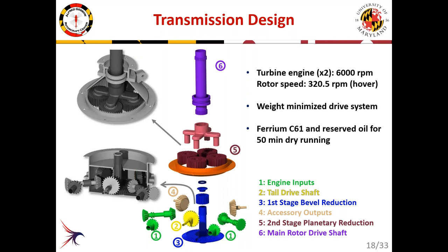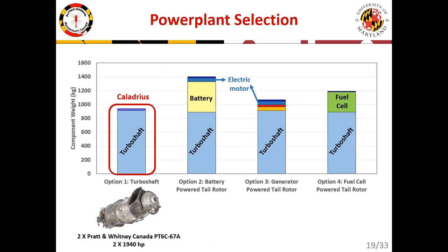Going further down, power plant selection required careful examination of the most suitable options. The RFP allowed us to change batteries during the stopovers at the small airport. Therefore, we discovered different electric power plant configurations to power the tail rotor. Some kind of electric propulsion had the potential to decrease the tail rotor power consumption by changing the rotor speed at different flight regimes and side winds.